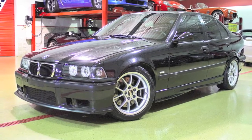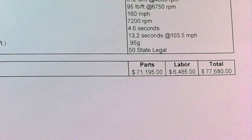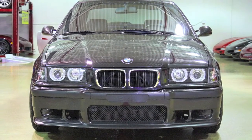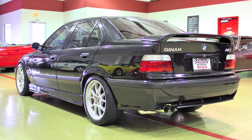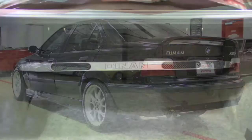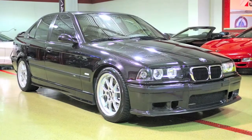After digesting all this, take a look at the option list, and you'll see that over $77,000 was spent to make this M3 the incredible machine it is today. It's been lovingly cared for, and we have pages upon pages of service work that was completed through BMW. Plus, the Dinan name has been synonymous with BMW performance and quality. It's the only tuning house to have BMW honor its 3-year, 36,000-mile original warranty.